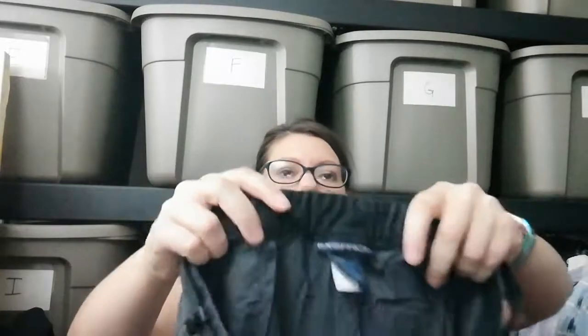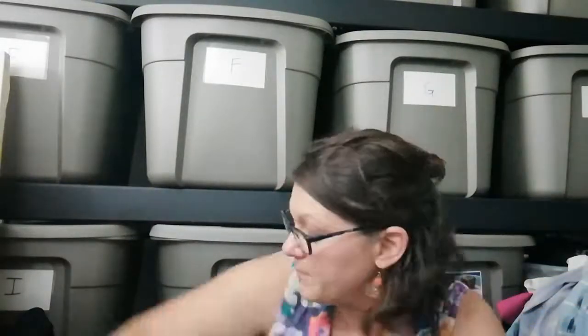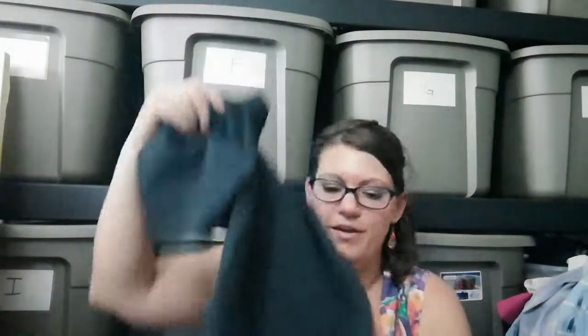This is a pair of ExOfficio sort of hiking, outdoor lightweight pants. I heard about this brand, I think probably through another reseller, possibly like the Bin Pickers videos or whatnot, but just nice lightweight pants with cargo pockets. So I picked those up.